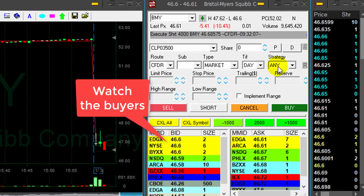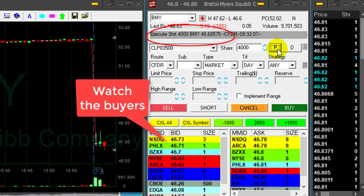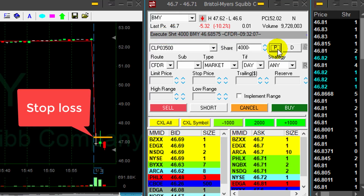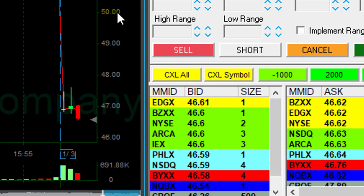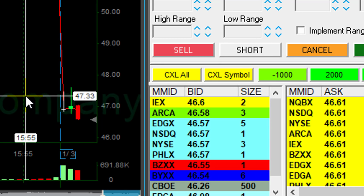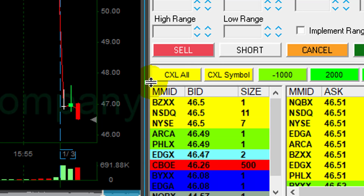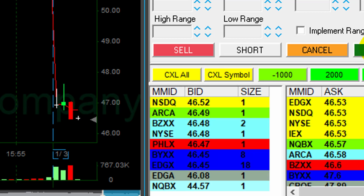I click that button and I'm short 4,000 shares of BMY. I'm risking approximately 40 to 50 cents. Stop should be somewhere around here. I shorted at 46.68, so my target should be around 46.20, maybe 46.10. Here we go, 46.50, and we just moved under.